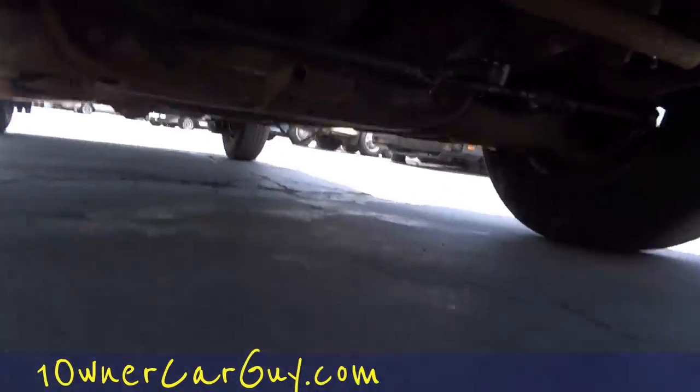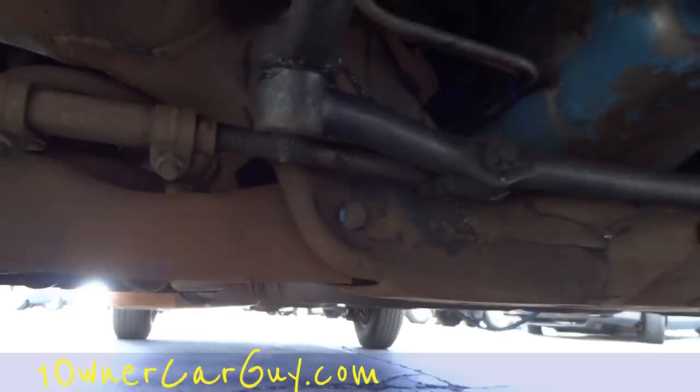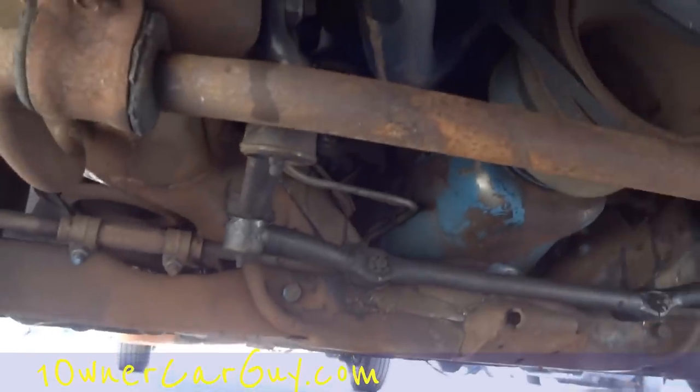I'm going to run up and show you underneath and kind of get started on this bad boy. Very, very clean. Very original. Motor and all is very clean under here. Patina. No rust or anything. Just a little patina from where your paint gets chipped off, as you can see there. It's in great shape. Still got the plastic piece here.